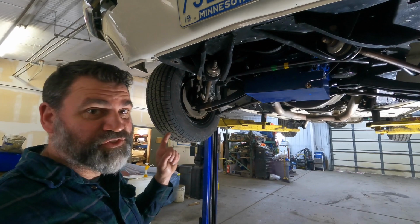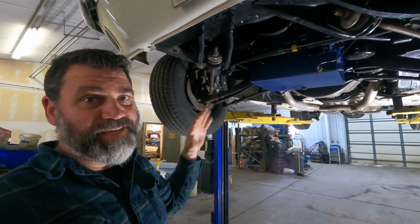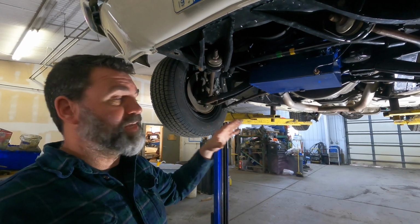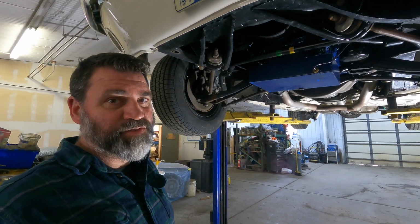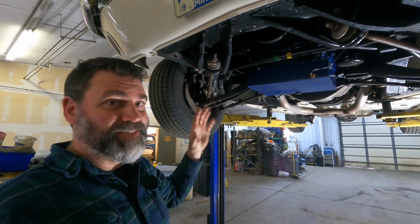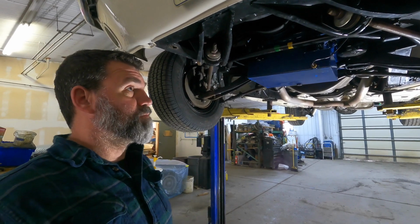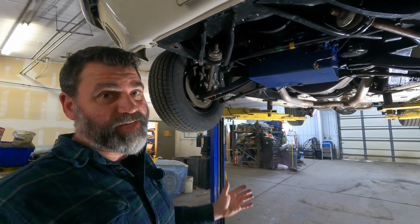And this car is super clean underneath. The reason this came in was it had some oil leaks in the engine. The engine was getting a little tired, had some issues, needed to be refreshed. So the motor came out, got fully rebuilt, got dynoed, and we reinstalled it back into the car. And so we're just getting ready to give it back to the customer.